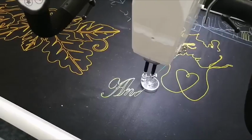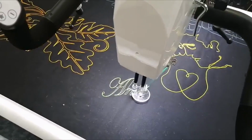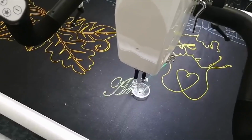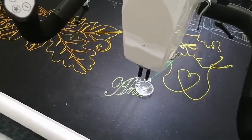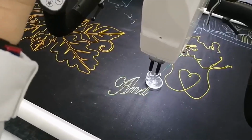Obviously, there's a lot of stops and starts because it's a font, and the way the type is written determines whether you get a lot of stops and starts or not. I'm just pressing go. It just ends up with a lot of stray threads, but it's okay, I can cut them off at the end.